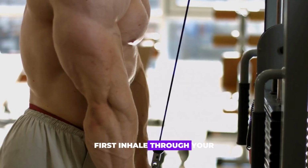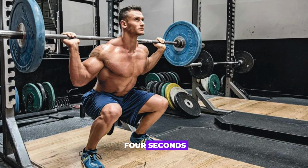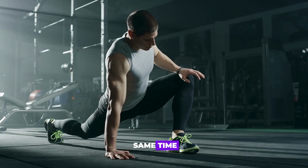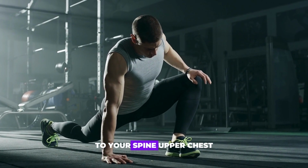First, inhale through your nose and fill your lungs. Then, after 3 to 4 seconds, exhale and at the same time, pull your stomach inside as if you're trying to touch your belly button to your spine.